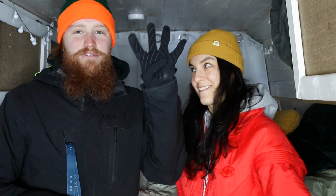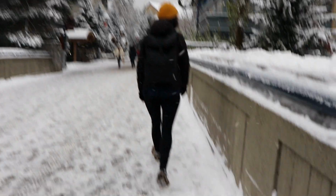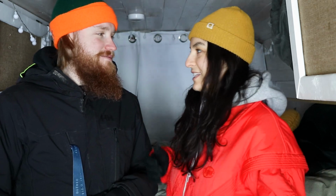Number 4. After a day of driving or just after a day of activities, when you come back inside, either before or after supper, before going to bed, go out for a walk. That will get your blood pumping. You'll get some movement in and be more active. And when you come back inside, you'll see that the van feels way warmer because you're hidden from the elements and the wind and everything. So just that is a great positive before going to bed. Also, you get your blood pumping.